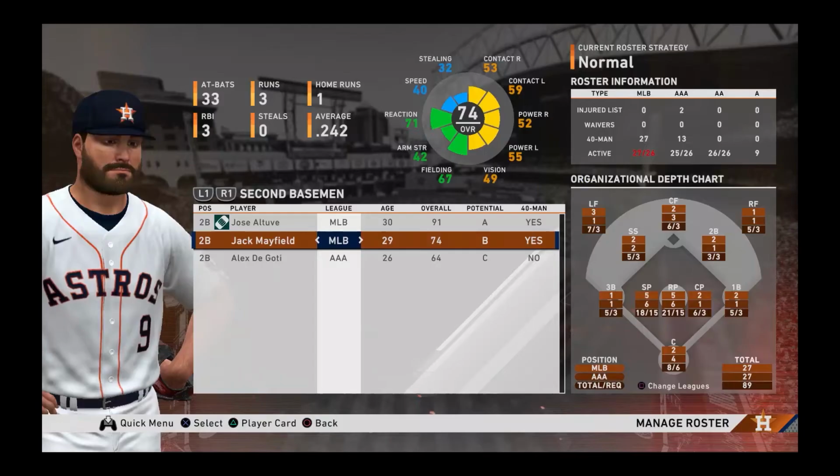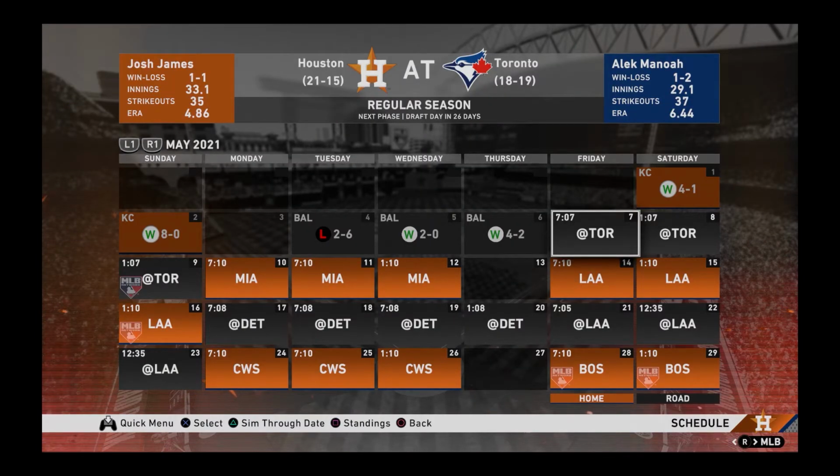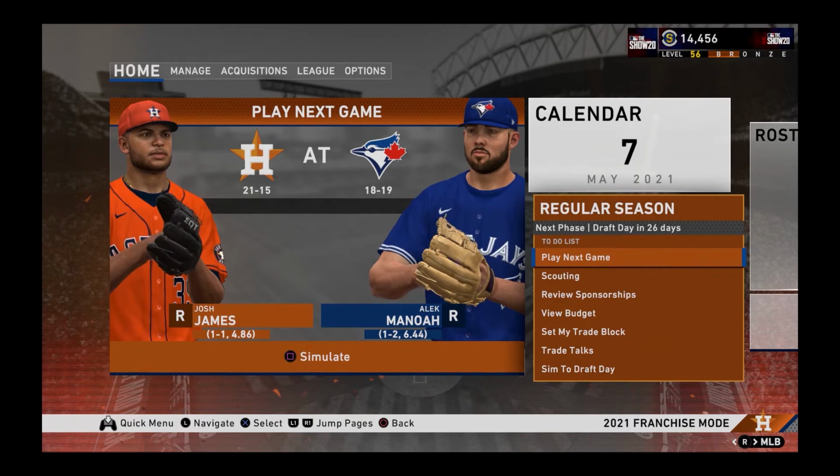Injury update, Jose Altuve is being reinstated from the IL, so to make roster space, we're actually going to option Jack Mayfield down to AAA. Diaz has played very well since being called up, so I want to keep him on the Major League roster to be our backup middle infielder. Next episode, we'll start with a 3-game series in Toronto, followed by an interleague 3-game series at home against Miami. We currently sit 21-15 on the season, so a decent start. We'll see Josh James once more next episode, see if he can bounce back.